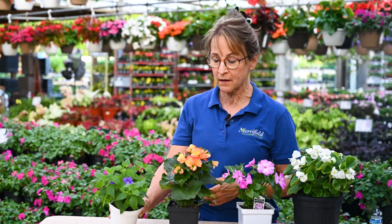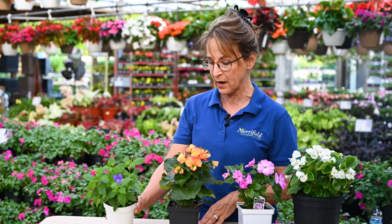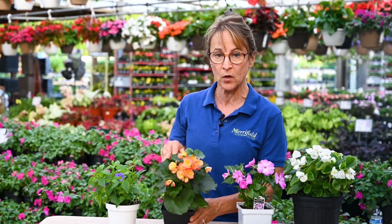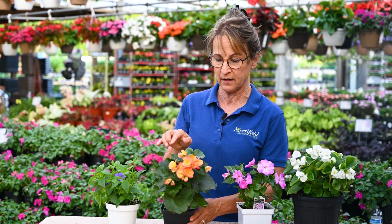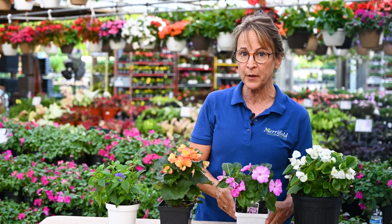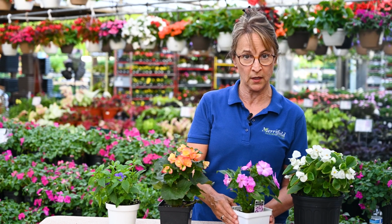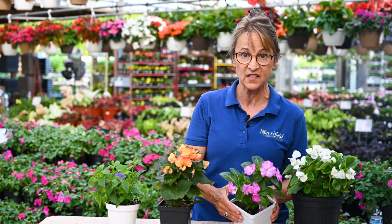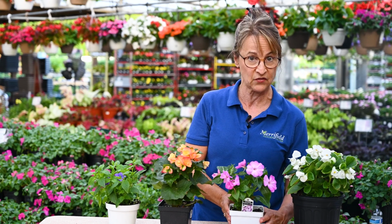We have Browallia that has beautiful purple flowers, and we also have ones with white flowers. This is a Rieger begonia. Riegers want just morning sun or shade. Lots of different colors in these as well. This is a New Guinea impatiens. We have ones with green leaves and bronze leaves and about 6 different colors. These look really stunning in a container. That is a nice filler.